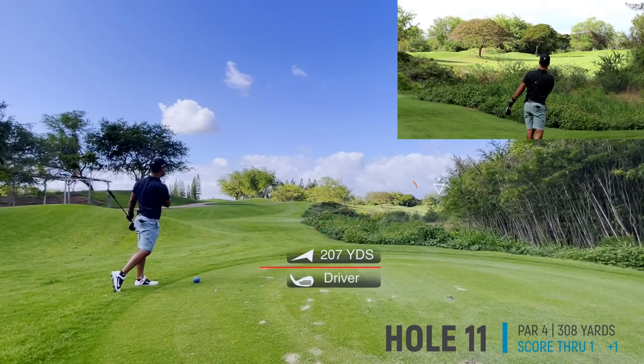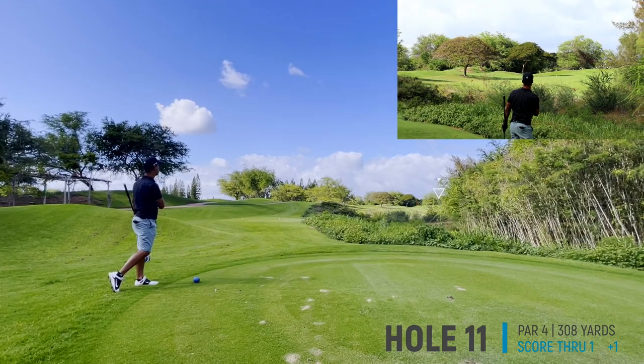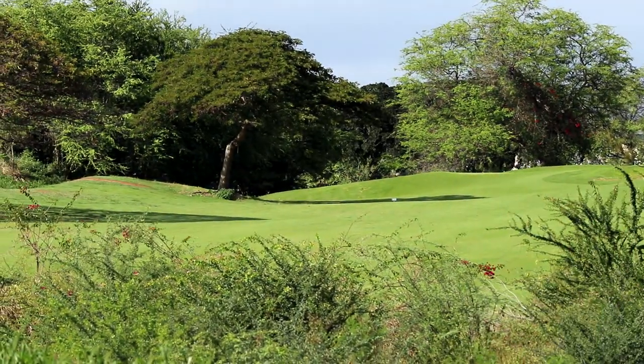Just a tad left of the green. Yeah. Left side, I'm gonna have a little chip. The green, I'll take that.